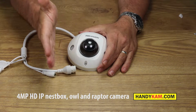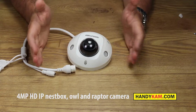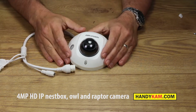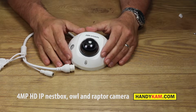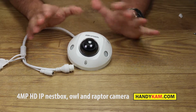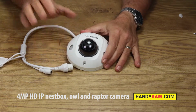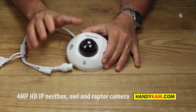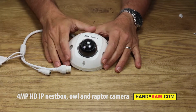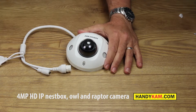And also you can draw virtual lines, so when the bird crosses that line, you could actually have it email you, message you, or even count. You can have a counter, so you could actually monitor how many times the bird comes and goes out. Now this is really fantastic stuff. You may not get into that sort of stuff, but believe you me, once you start using this camera, the quality is amazing, and you'll want to play around with all the features. Believe you me, we like playing around with all the features.